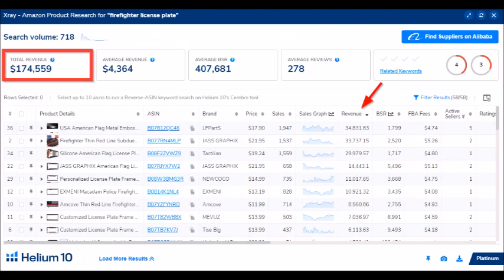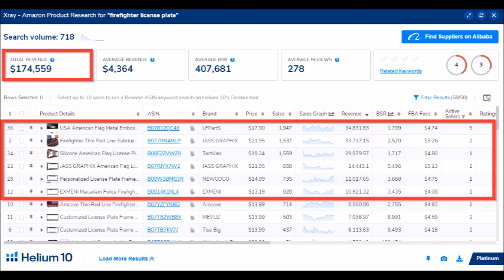So I've run X-ray and sorted by revenue. And the niche isn't a gigantic revenue producer, but the monthly revenue totals are not too shabby. There's 6 sellers making more than $10,000 monthly, and this keyword is producing these results from license plates and license plate frames. So a hot design would allow a seller to move to page 1 fairly quickly because there's not much competition. In fact, bundling a license plate and a frame may be an easy way to take sales.